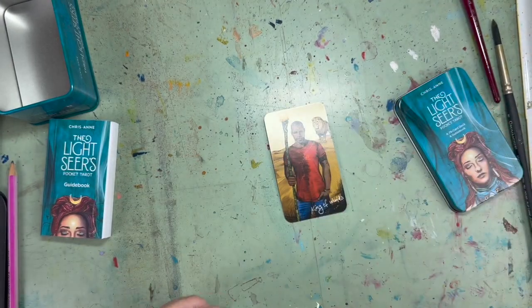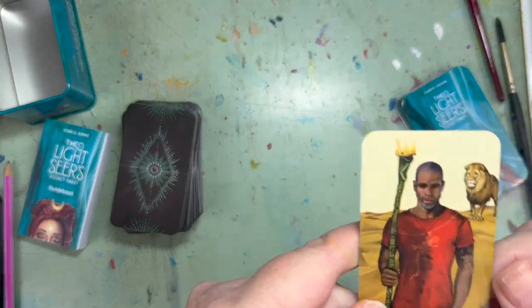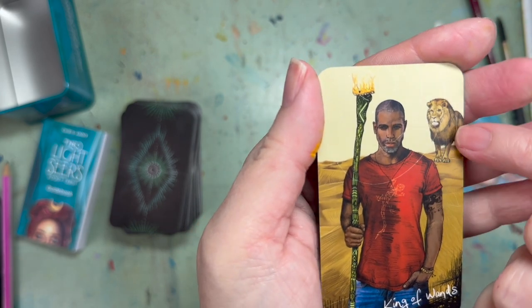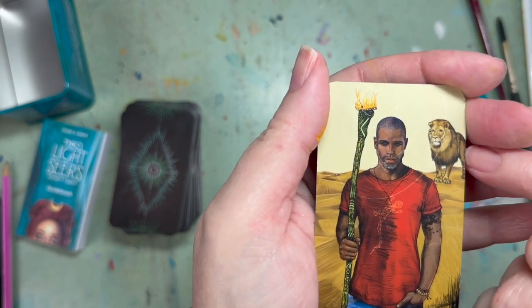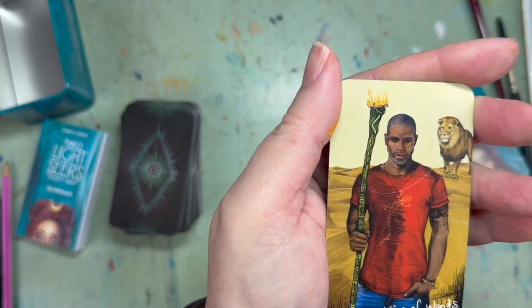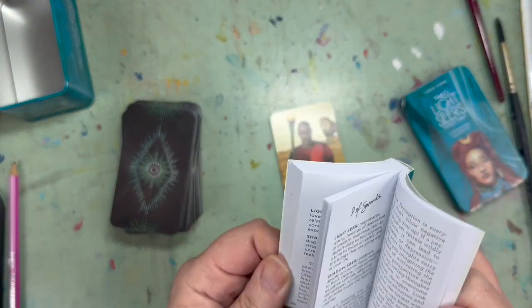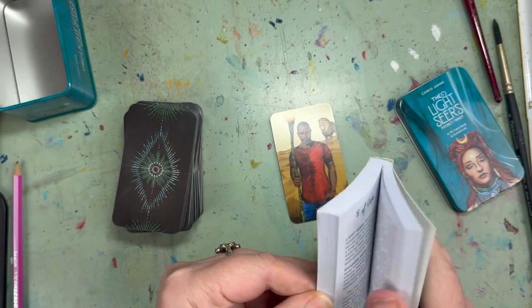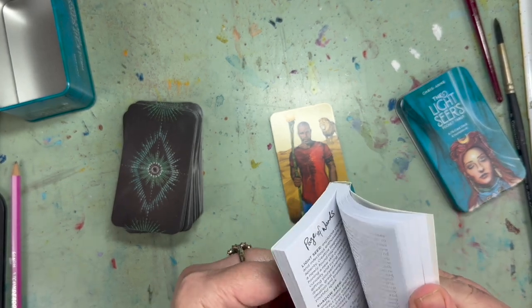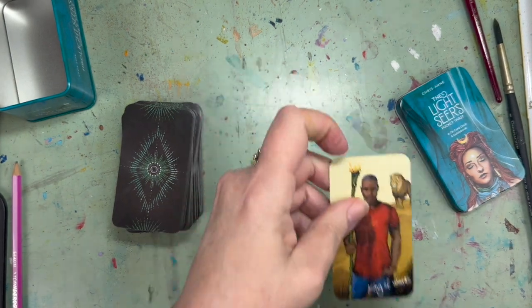This is the King of Wands. Okay. So, here's a man who looks very strong, very capable, and behind him is a lion, okay? So, male lion, and he's holding a wand that's lit. It's on fire. So, excuse me while I look in this small little book, King of Wands. There we go.